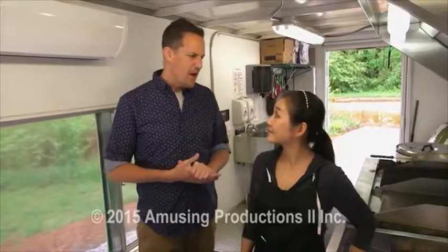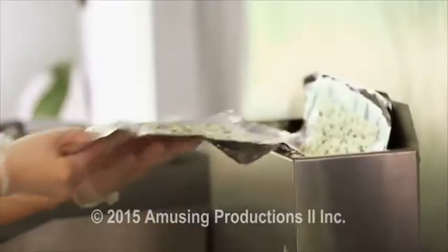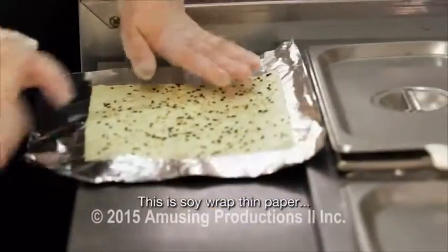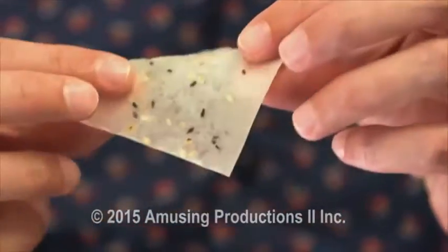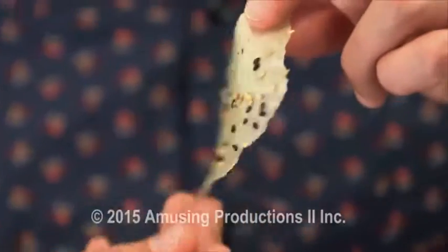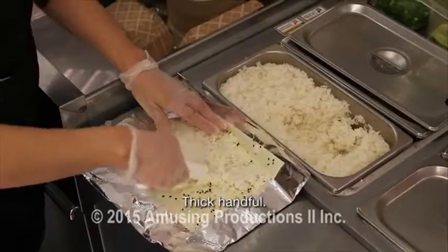Let's get this party started. Okay, this is soy wrap thin paper made with sesame. This wrap is made from soybeans and is available at Japanese specialty stores or online. And this is white rice. Take a handful and spread it out.